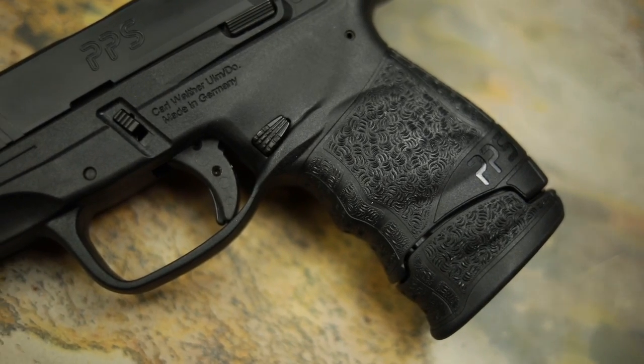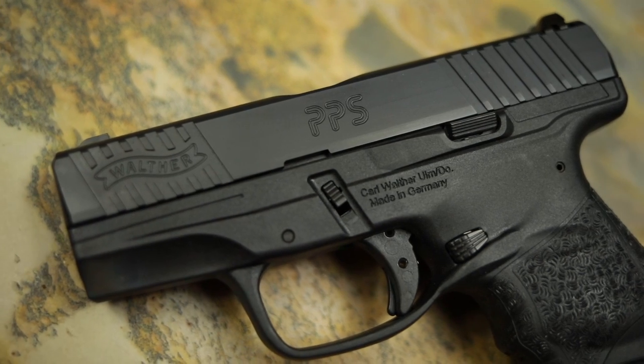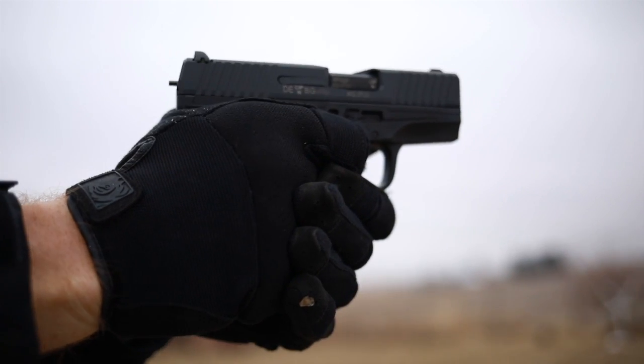It also has a trigger safety, no manual safety. It comes in at about 19 ounces and is about 1 inch thick. Models are available with red dots, however most are not. Usually they come with 3-dot night sights.